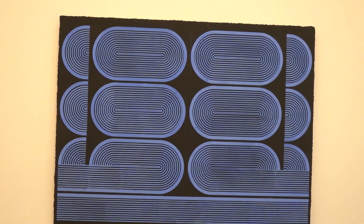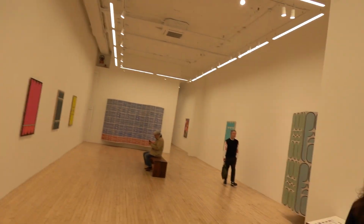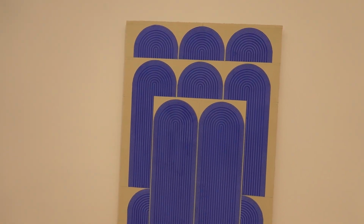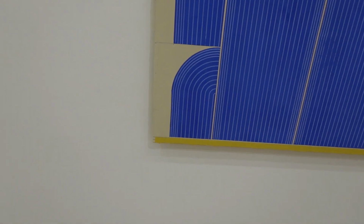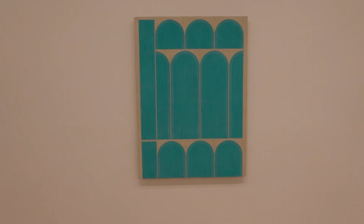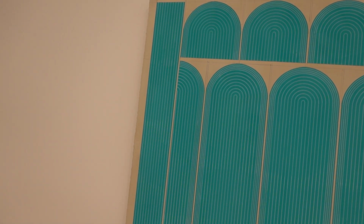This is titled Bench. I like the one color on the black background, very nice. Well, in the press release, they talk about how Elias is very influenced by the Shakers and textile design. Oh, I like the kind of dirty yellow stripe here on the bottom. Seagate, 2025. Pigment and plaster and pencil on panel, 48 by 36.